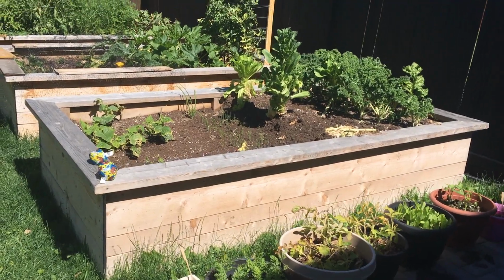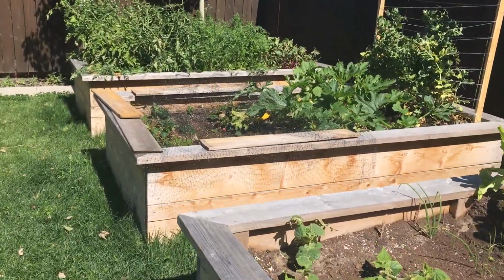This is the third year that we've lived in this home, but it's the first full year that we've had our raised garden beds. We didn't get them built and the soil in them until August last year. So I'm kind of just testing out to see what grows here, what doesn't grow here, and how it's all doing in the new space. So I'll give you a tour of our garden. So here's a look at our garden. I'll start down here.